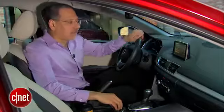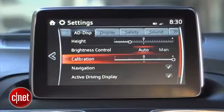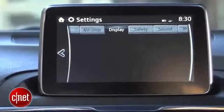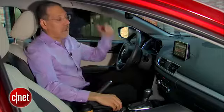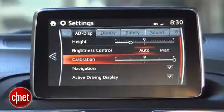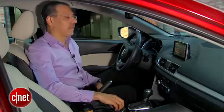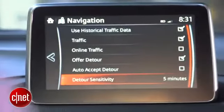And as you're going to start to notice here, there are an incredible number of settings I haven't seen on most other cars. That spooks the average driver. I'm not a big fan of things like calling focus of the HUD "calibration." Just call it focus. An incredible number of traffic settings, including something called detour sensitivity. I do this for a living and I have no idea what that is.